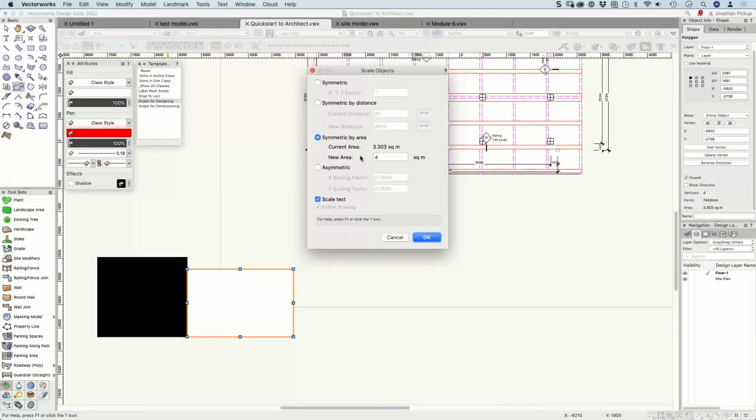I'm using meters at the moment, but there's a couple of things to be careful of. When you've changed the scale objects, I don't know if anyone's noticed, but my entire drawing has now changed. So in other words, when I scale by area, symmetric by area, it's going to change absolutely everything in this drawing. So every hatch, every texture, every line, every object, absolutely everything everywhere will be updated. Be careful of that, please.